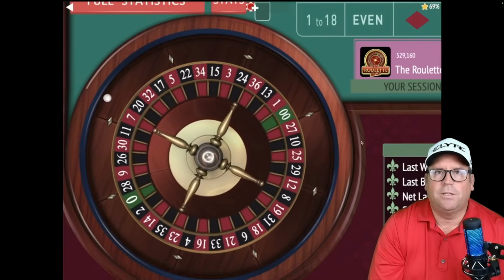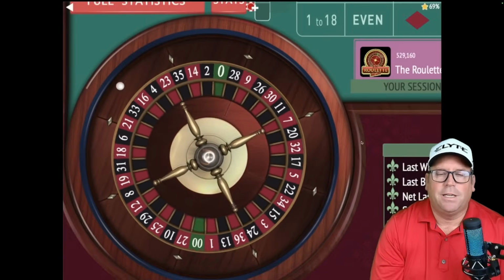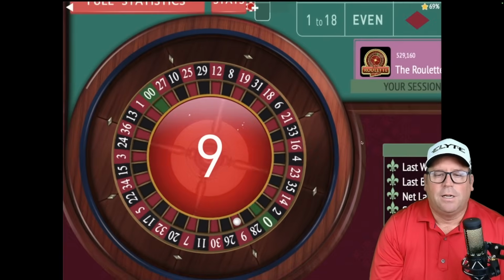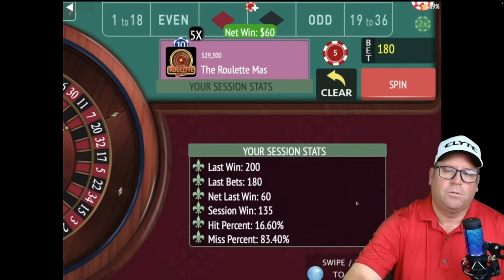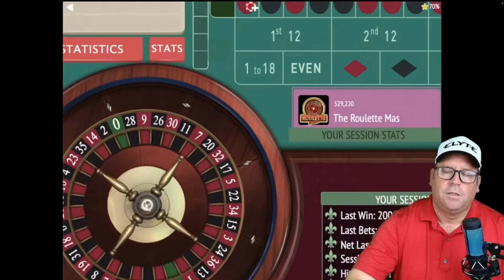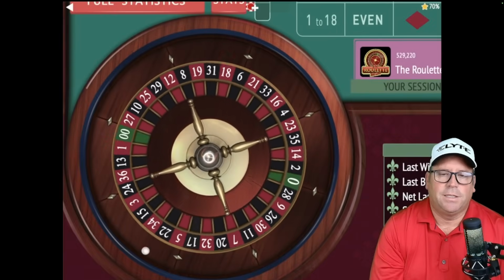If you only had a couple $100, you'd already have lost it, and you wouldn't have a chance to come back. And that's a 9 red. That's a good win there. $60 win. We're up 135. Let's rebet and spin. See if we can get a good win here.